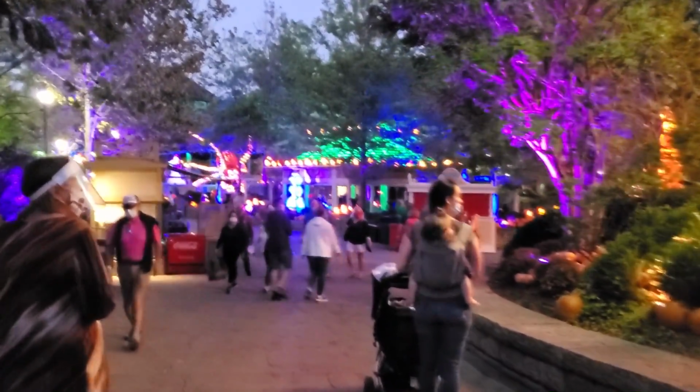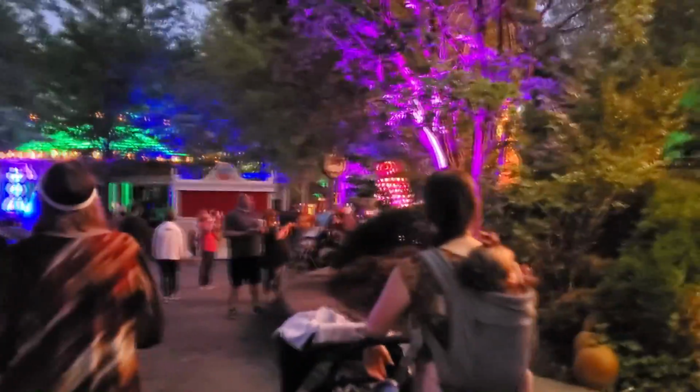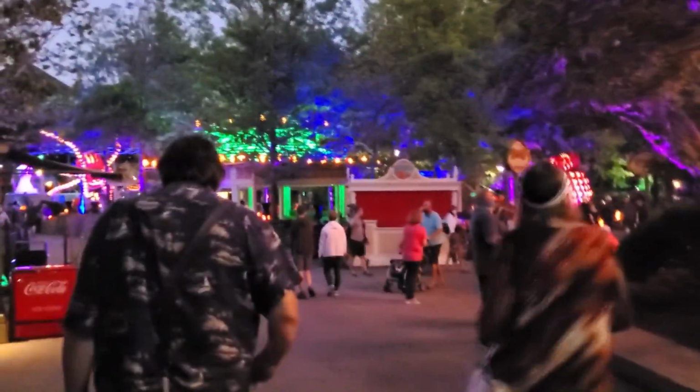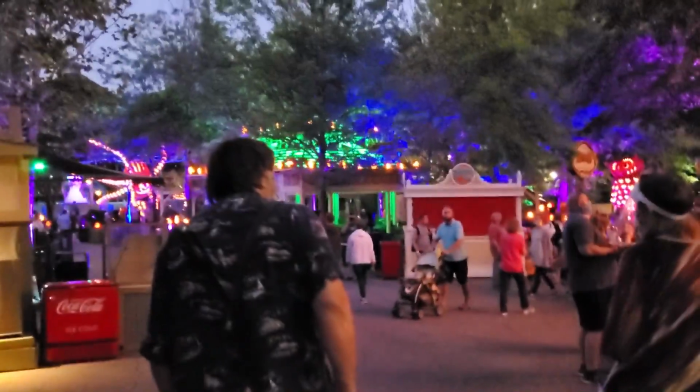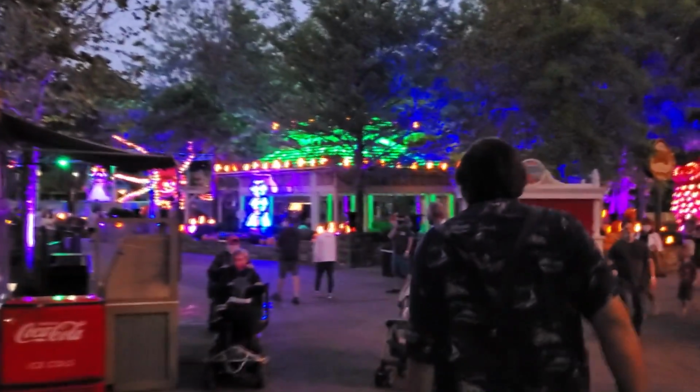So as you come down into Grand Expo, you can see, again, some of the lights. It's still not fully dark. Yeah, they're playing the Monster Mash. Okay, so Silver Dollar City, why did you wait so many years to do something like this?